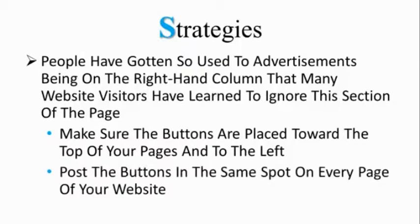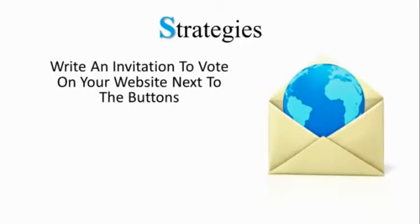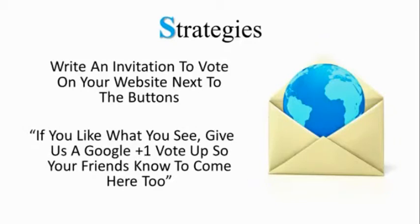Post the buttons in the same spot on every page of your website. Write an invitation to vote on your website next to the buttons. For example, if you like what you see, give us a Google Plus One vote up so your friends know to come here, too.